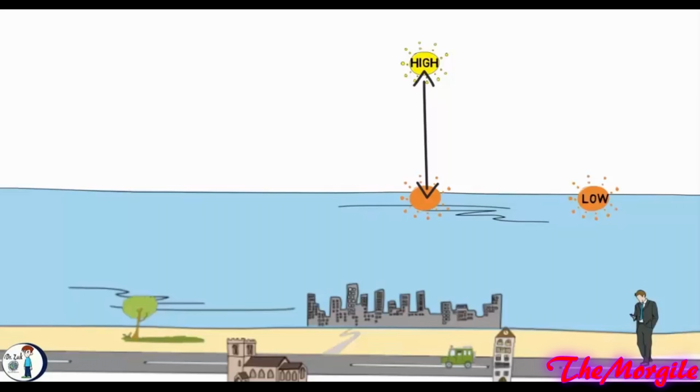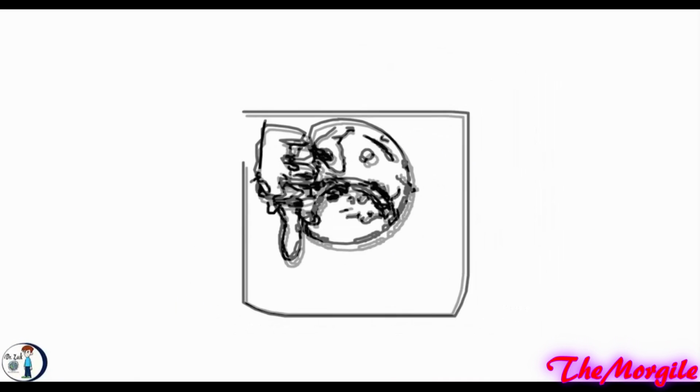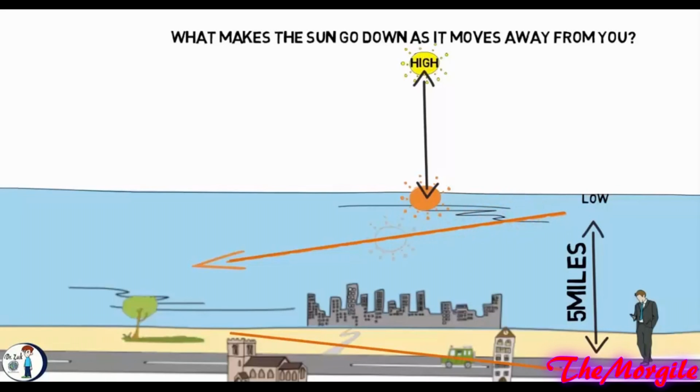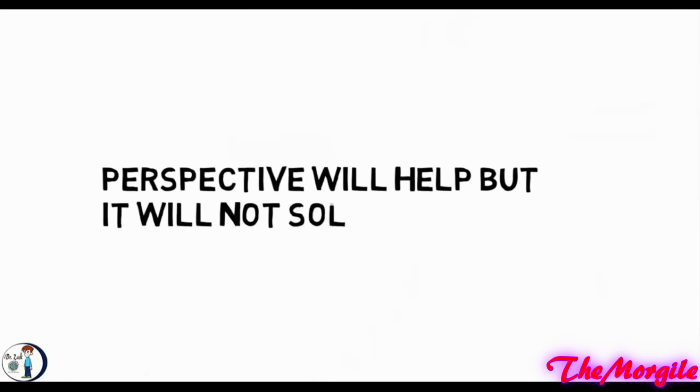Now the question is, what makes the sun go down as it moves away from you? There are a few theories about this, but they can all be wrong. But let us explain one theory. If the atmosplane is only 5 miles up, and the apparent sun is right above it, then yes, perspective can make the sun go down in less than 7,000 miles away from the observer. And this will make the Flat Earth model work. But you and I believe that the atmosplane or atmosphere is a lot thicker than that. Therefore, perspective would help a little, but not a lot.